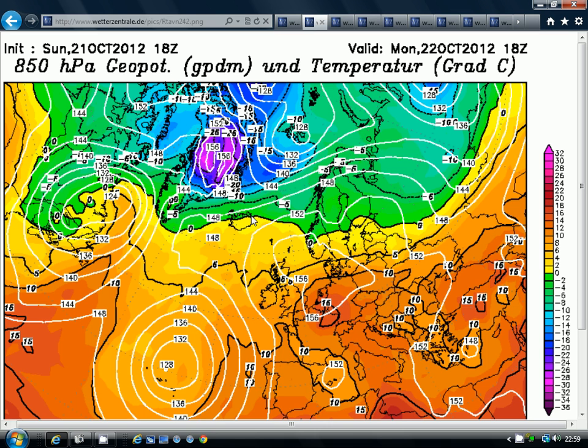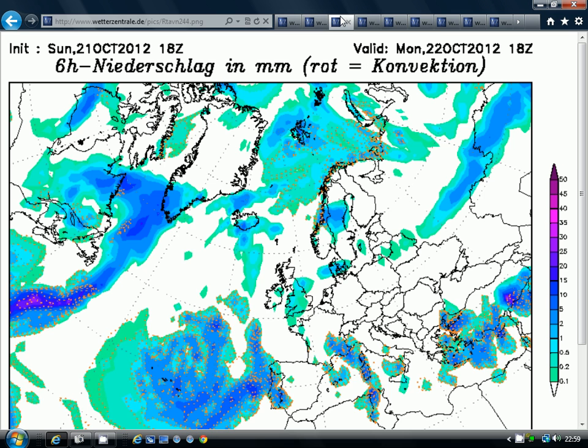Cool air is up to the north. It's up across northern Scandinavia there and through into parts of west of Russia. That's where it's a little bit cooler, but much of the continent on the warm side today. For precipitation, well, actually it's quite a dry scene across much of the continent, hardly surprising because we're under that big area of high pressure. So this is the extent of the dry weather through the continent today.